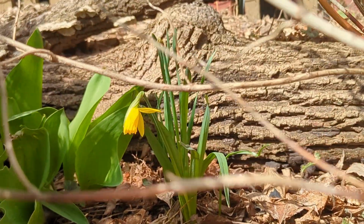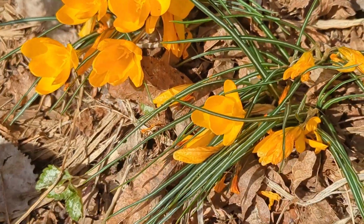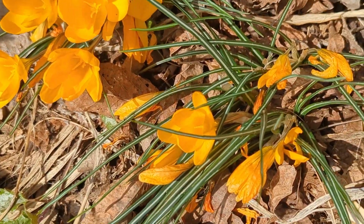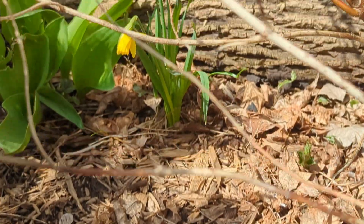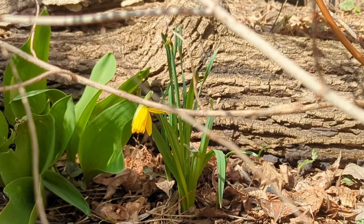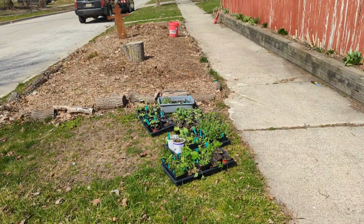Hey, pretty girl. Got a little bit of crocuses left, but most of them are starting to fall over and say goodbye. This girl's left, but she's there. I love how nature folds from one thing into another. So here is the in-ground garden.